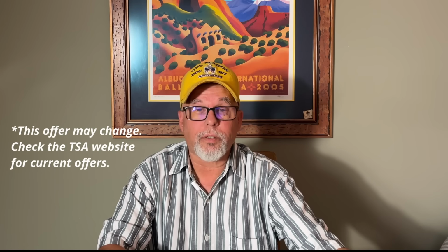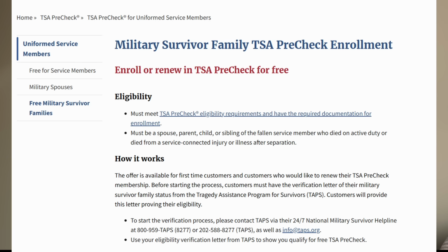Military spouses will need to apply for their own TSA PreCheck enrollment, but TSA is now giving a $25 discount to any spouses of currently serving military members. Gold Star and military survivor families are eligible for TSA PreCheck free. In addition to meeting the standard TSA requirements, the member must provide an eligibility verification letter of Gold Star status from the Tragedy Assistance Program for Survivors, or TAPS. We'll put a link for the TSA website with the additional details about this process. Once you leave active duty, you won't be able to use your DoD ID number as a KTN anymore. You're going to need to go ahead and apply just like any civilian would.